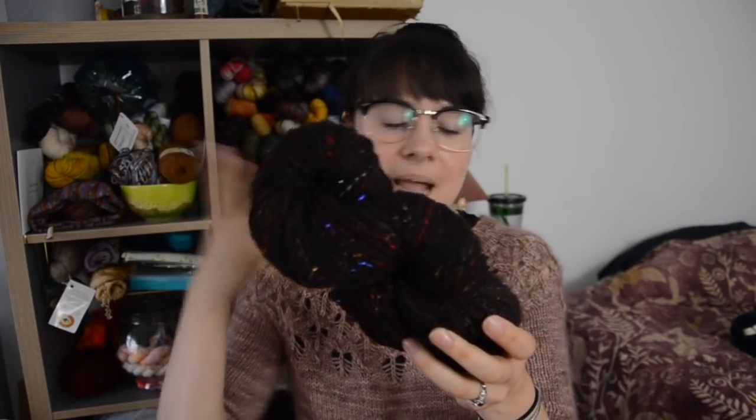This is Illyrian Wings by Classy Squid Fiber Co. I cannot even. This is a blend of Corriedale, silk, Angelina, and a ton of stuff. I don't have the labels in front of me. They are still in the bin.